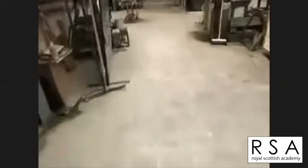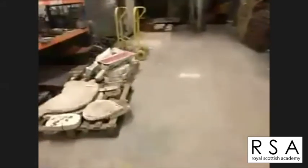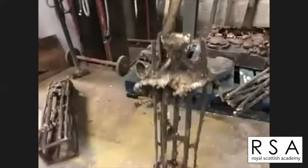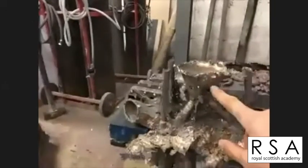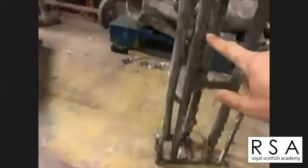Okay, I'll show you some more examples which will hopefully illustrate the process we're involved in better. Now that piece I showed you just there is related to this. You can see, first of all, this is a pouring cup. So this is where the molten bronze would have gone down these channels here, and then filled back up again.